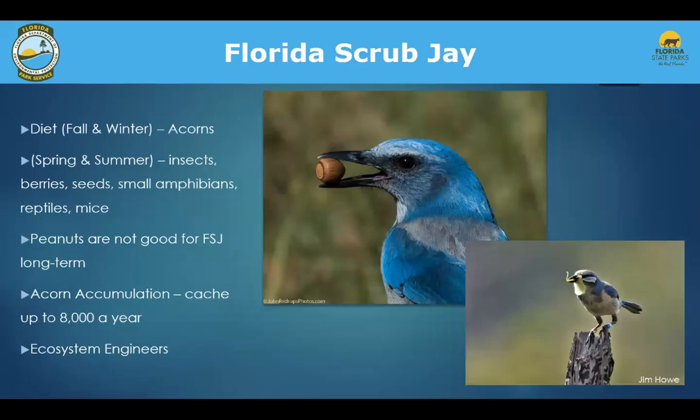But we tell people, peanuts are not good for Florida scrub jays long term. One of the most obvious reasons is that it creates an unhealthy relationship between scrub jays and people. It brings scrub jays out into the open more, outside of the scrub. That puts them at a greater risk of predators such as hawks, feral cats, and potentially people. From a dietary standpoint, especially during this time of year, they want to feed themselves and their chicks high protein meals. But peanuts are really high in fiber, and they don't have a lot of those proteins. And a peanut is also very filling to a scrub jay.